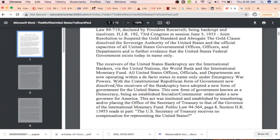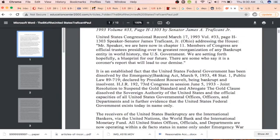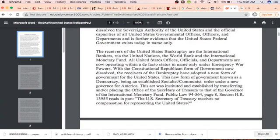All United States offices, officials, and departments are now operating within a de facto status in name only under emergency war powers. That means every single president that we have had since the initial emergency war, what does it say here? The Emergency Banking Act of 1933. Every single president we've had since then has been acting as if we are in war and utilizing the citizens to pay for everything that war consists of. It's an excuse. It's like in the Matrix. You are the battery to fund and provide the energy, the labor for everything. 40% labor, 40% earnings, and 40% retirement.